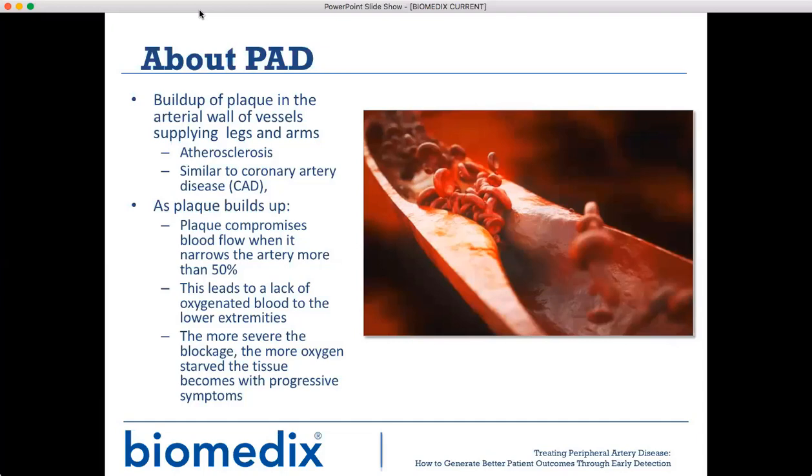This plaque is made up of cholesterol and calcium, and as the plaque builds up, once it compromises more than 50% of the lumen of the artery, it begins to impede flow to that area. This leads to lack of oxygenated blood to the lower extremities with PAD, and the more severe the blockage, the more oxygen-starved the tissue becomes, and then you get more progressive symptoms. And we're going to walk through what those symptoms are, how we can diagnose it, what treatments are out there for it, and why it makes such a big difference to actually pay attention to this.